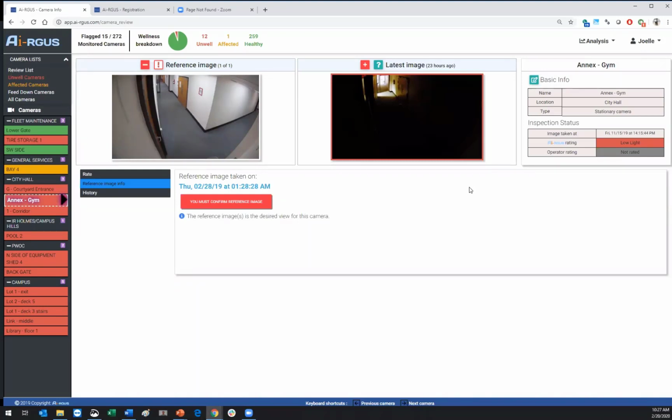You don't need our system to let you know about that. So what we're planning on doing is adding a snooze function for that particular kind of alert.